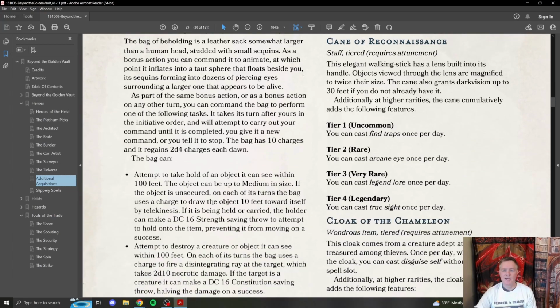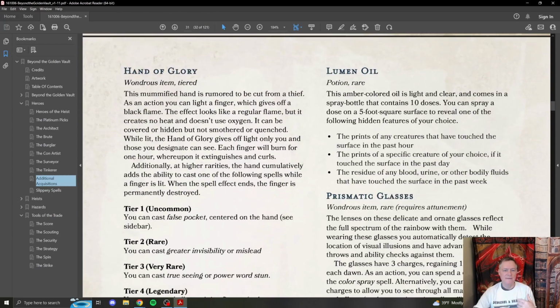Let's look at the Cane of Reconnaissance. Magnifying glass on the end of the cane. Gets more powerful as the tiers go up. Again, I would make these leveling magic items so that they leveled up with the characters. And that's the Hand of Glory. Lets you do a lot of really cool things, but this is really cool.